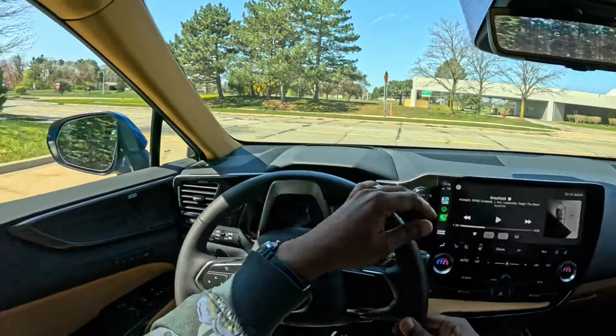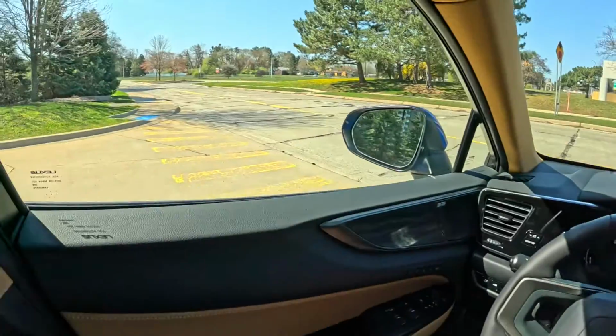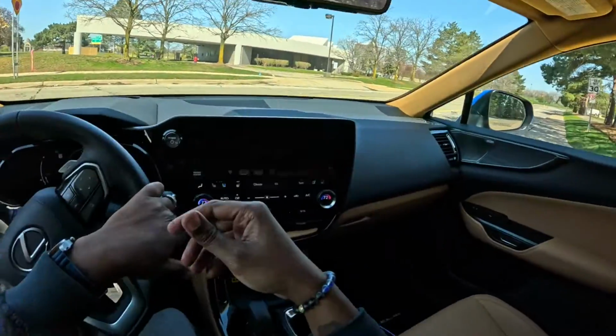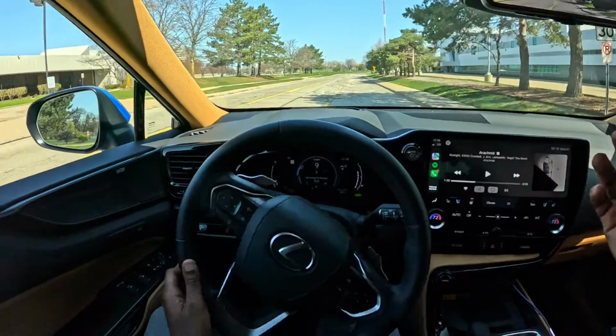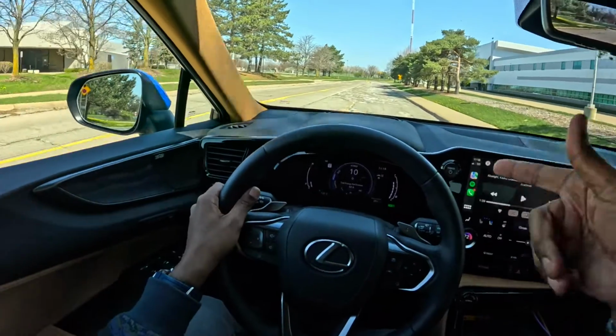So the NX, not to be confused with the RX. The RX is the one that started this mid-size SUV phase, and this is a step down, but it's probably closer to the size of the original. Notice these bumps.